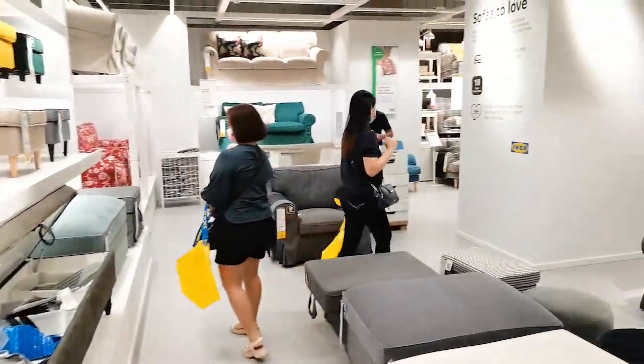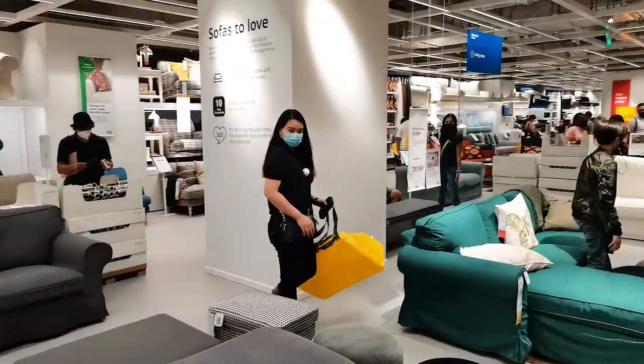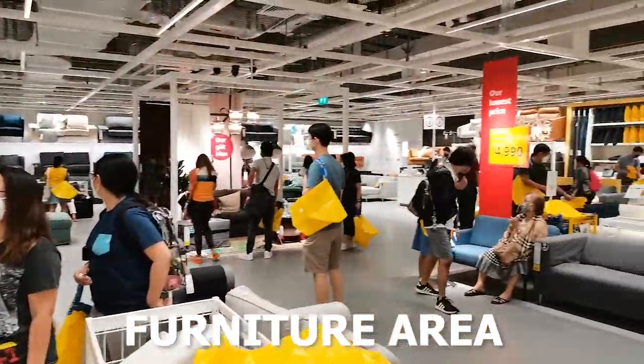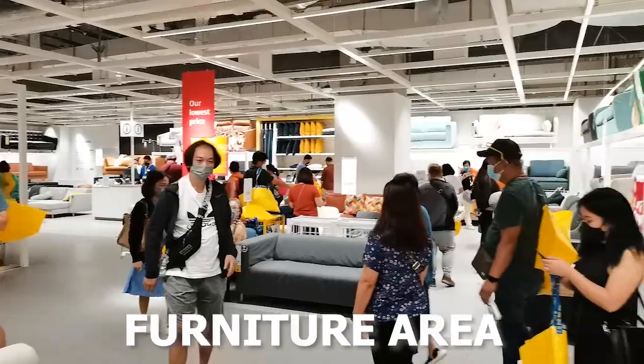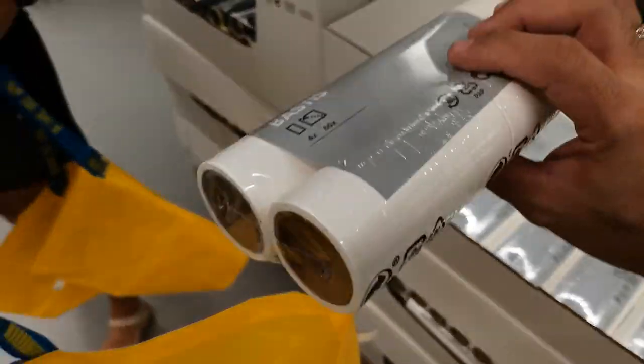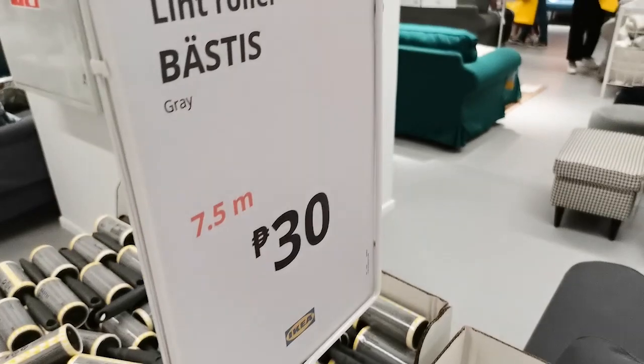More displays here. So kanina may showroom. So dito naman yung displays ng mga more items here in IKEA. Dito. Ito na yung pinakamahal na nabili namin. First item in the bag. Yung laman. Lint roller for 30 pesos.